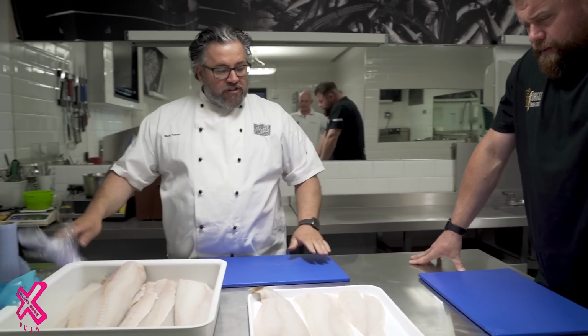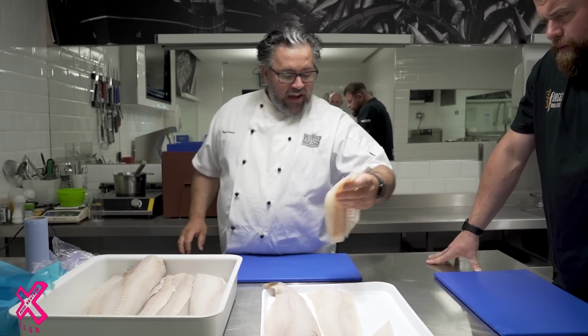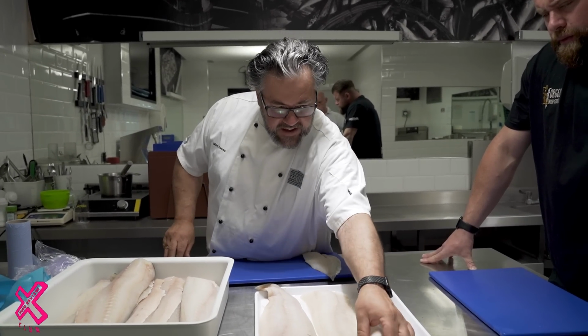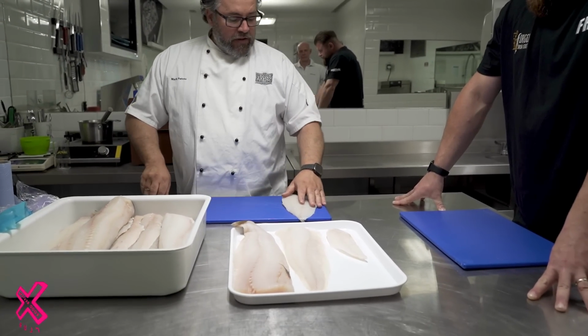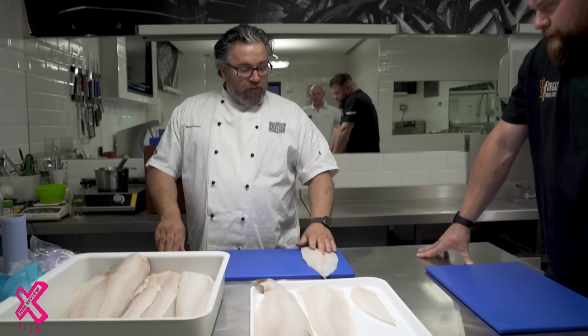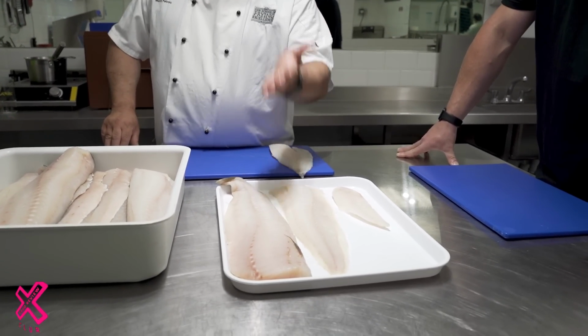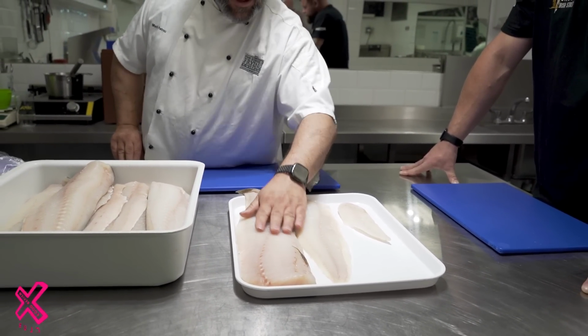We're definitely with the experts today, so back to school. Fish comes in different sizes. This is a whole fish, and that's a whole fish, and that's a whole fish, and that's a whole fish. They're very different sizes though, aren't they? This is 5 to 8, this is 8 to 16. There is another one called 16 to 32 which I haven't got, and this is 32 plus.